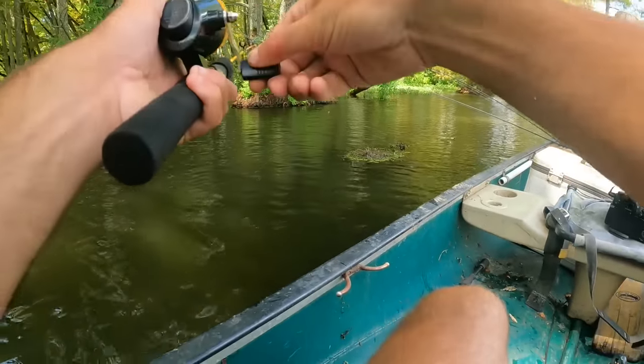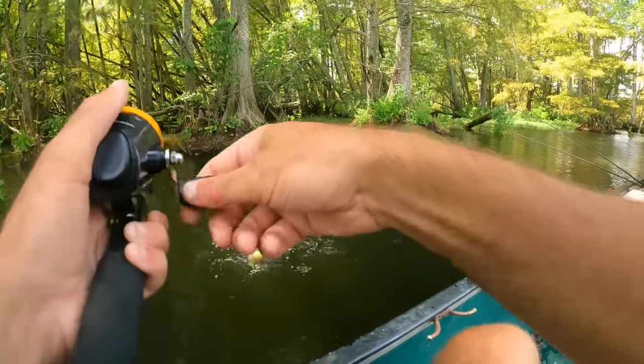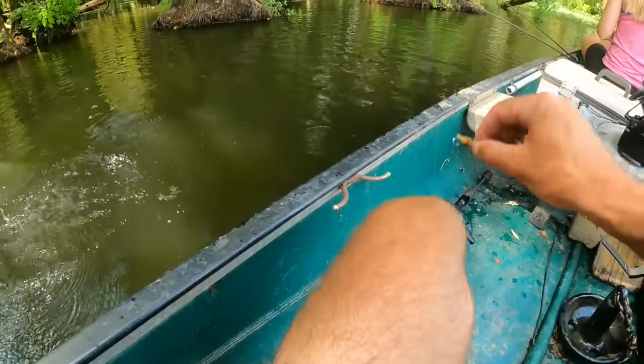Oh gosh. Got him, got him, got him. Little guy. There's my third fish. Nice little bluegill. Not the size we're after.